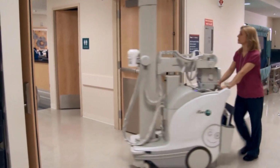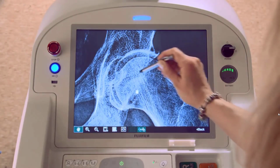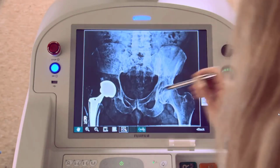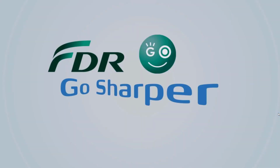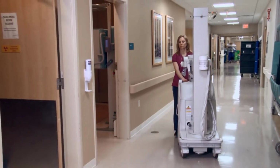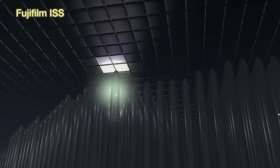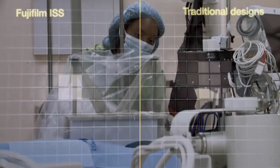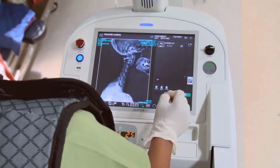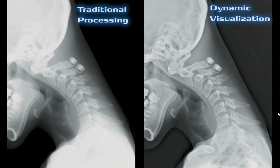FDR Go, the ultimate portable X-ray solution designed with and for technologists. FDR Go provides the exceptional image quality, gentle dose, and high efficiency you expect from Fujifilm DR, all on a sleek and nimble platform. FDR Go is Fujifilm's latest DR portable solution, integrated for use with FDR Devo digital detectors, featuring Fujifilm's patented ISS technology, engineered for increased sharpness at lower doses than traditional designs. FDR Go's new onboard workstation includes Fujifilm's advanced dynamic visualization, which automatically enhances the entire image for clear diagnostic detail, providing exceptional first-up images with every exam.